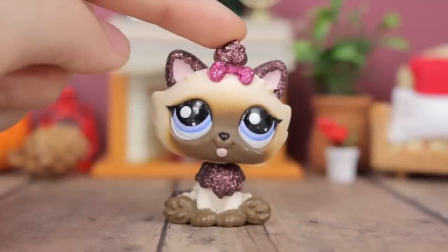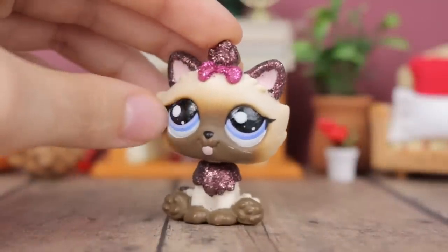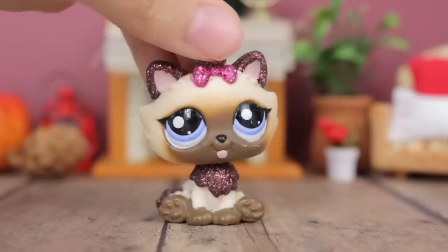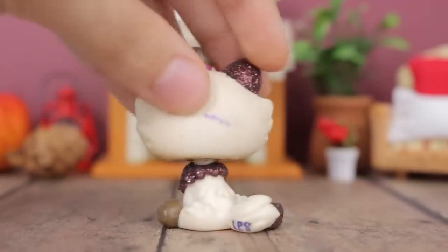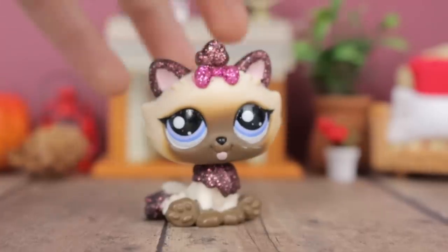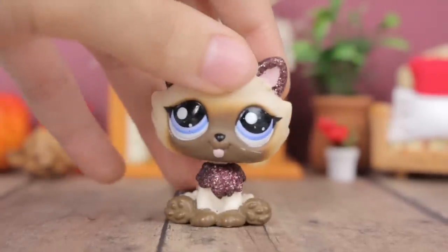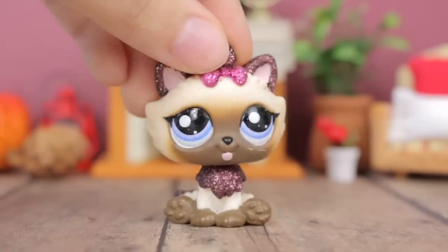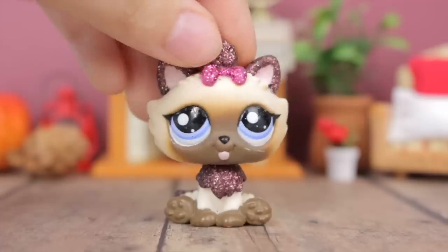So this LPS has seen a lot of things, and good quality is not one of those things. She's about 7 years old and looks like she's going on 80 with all the marks that are on her. I don't ever use her because of how many marks she has. I couldn't even tell you where I got this LPS or how I got it, but I think I just bought it at the store one time.